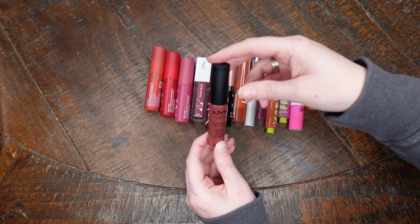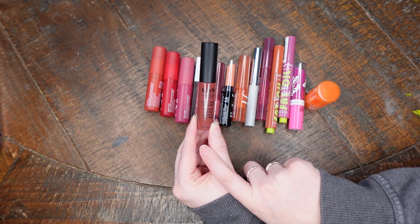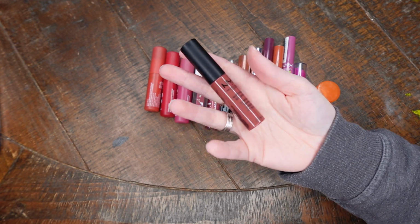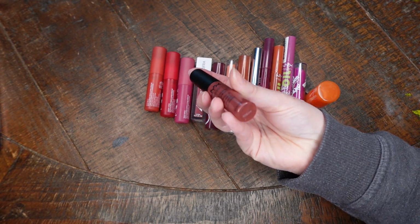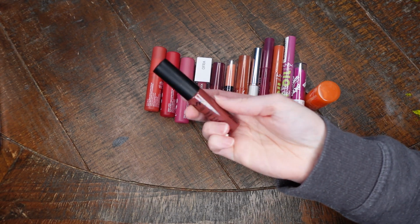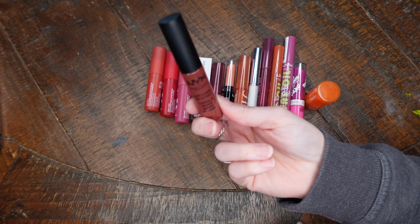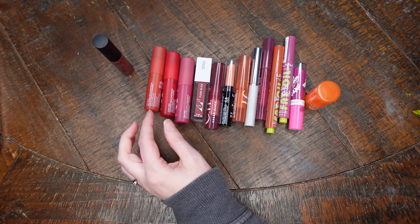So starting with NYX, we have a soft matte lip cream. I thought this was going to act closer to a liquid lip. It didn't. It was like liquid lip slash thick lip gloss, and so I'm still practicing with it and still figuring out how I want to use this, but I do like the color, so I'm going to go ahead and keep that. That is pretty new to my collection.